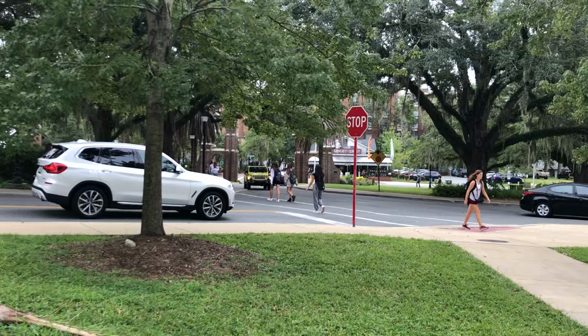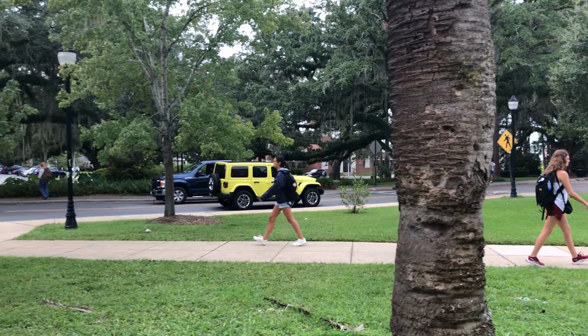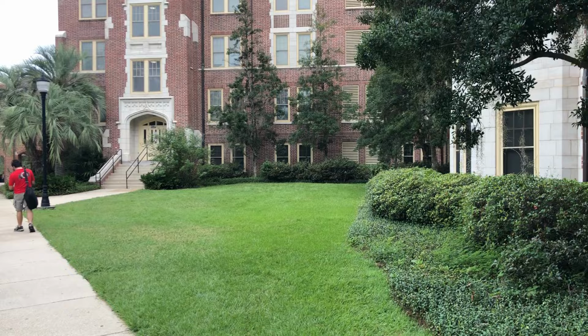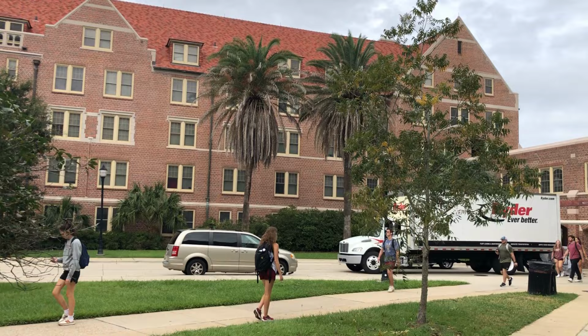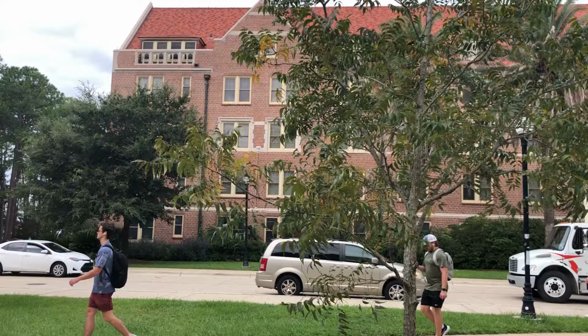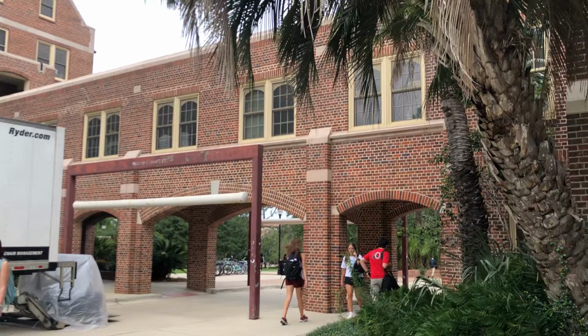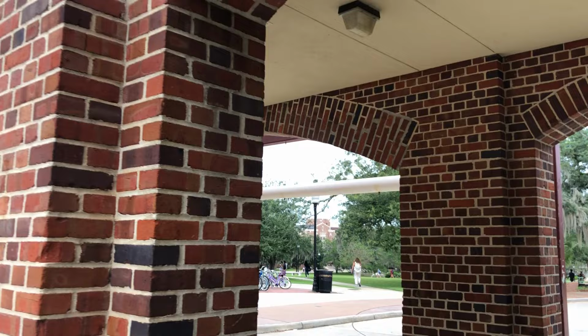There's a sweet shop, and there's some more housing back there. More housing. Almost all of the housing on campus is for freshmen, or at least 95%. Most of the dorms are two people sharing a bedroom on one side of the bath, and on the other side of the bathroom, two more people sharing a bedroom. So two bedrooms, four people, one bath. There are a few apartment style dorms, but not that many.